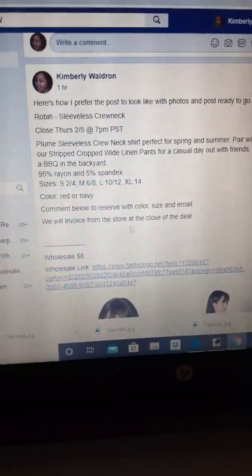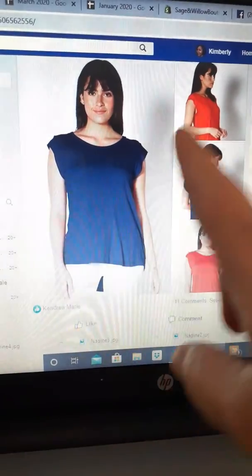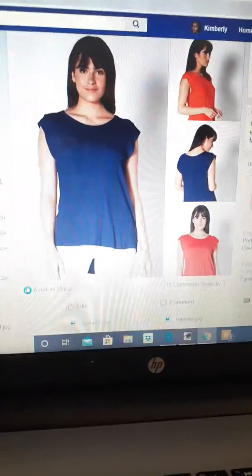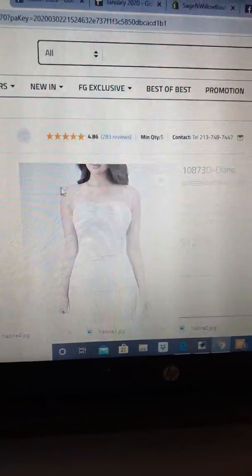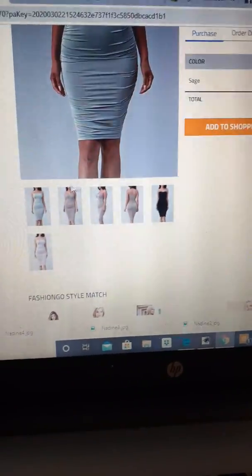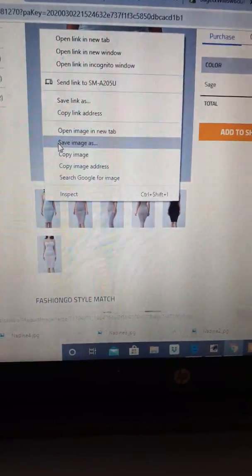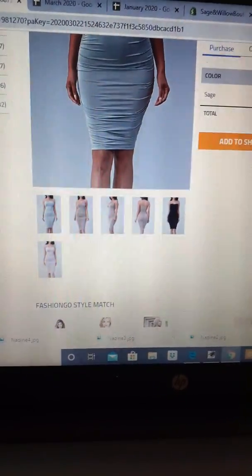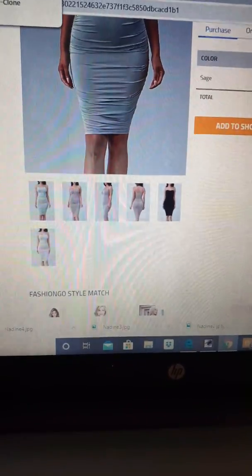And how I get the pictures is I just right click on them to save them. So it's just putting them in this format because it's 4. I don't like to do too many because I like them to be able to just scroll through and see the different looks. Like in Fashion Go, say I was doing this dress, I would go down into the views that I want of the dress, right click it, save image as, and name it whatever you're going to be using it as, and then that's what you post. And that's all I do. There's nothing fancy to it. I don't do anything on the cell phone for it. I work off my computer.